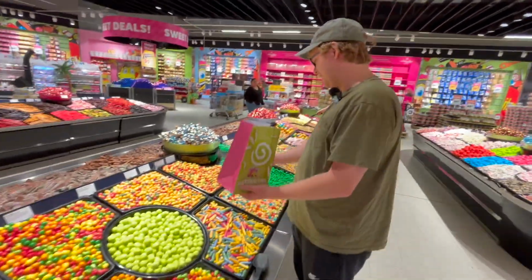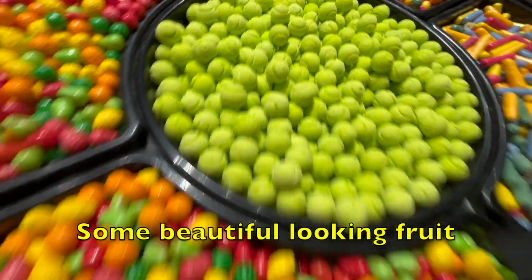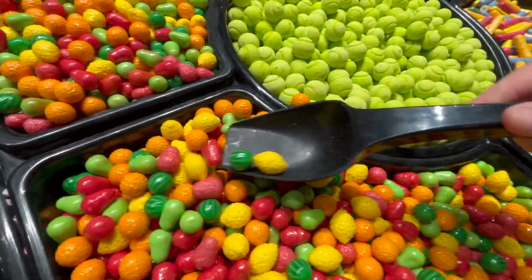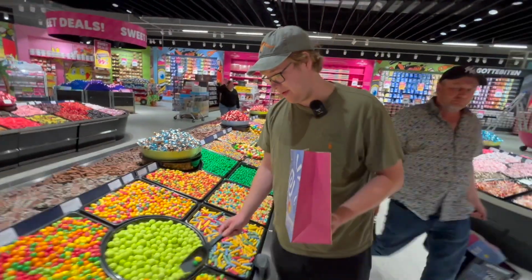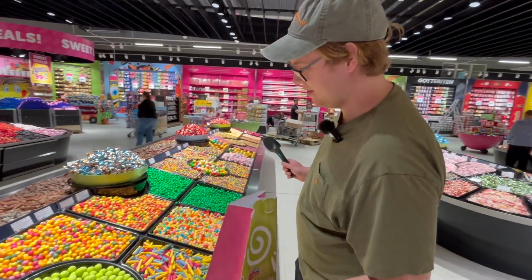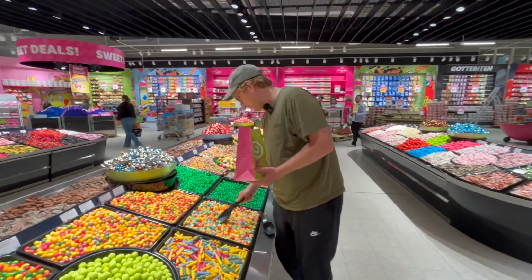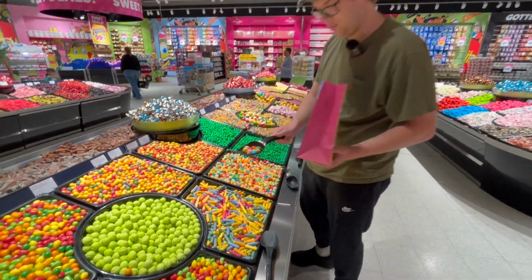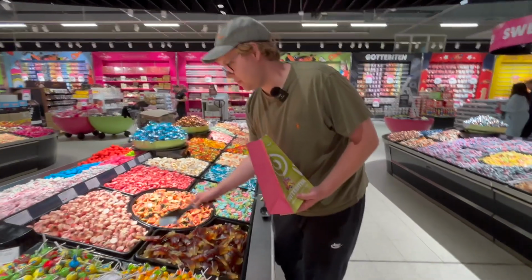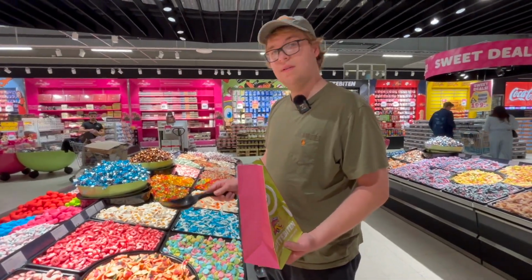So this is the realistic section. We got some tennis balls, some beautiful looking fruit. I mean, this is the most lemony lemon. And is that like a durian? Watermelon I've ever seen. Some beautiful fruits here. But I am not the biggest gobstopper, jawbreaker fan. Whatever the heck these things are, they look pretty cool. Let's show that. I think they're like mushrooms.